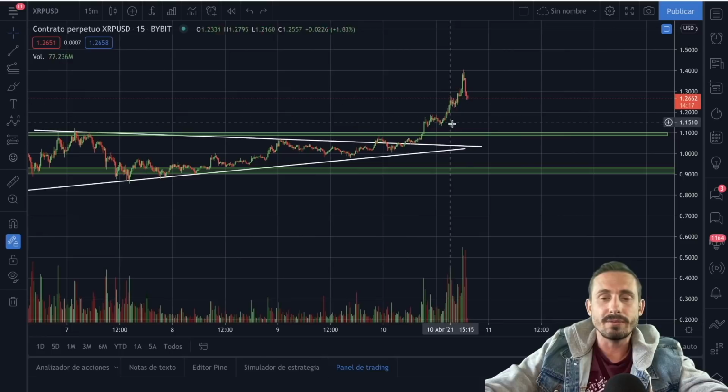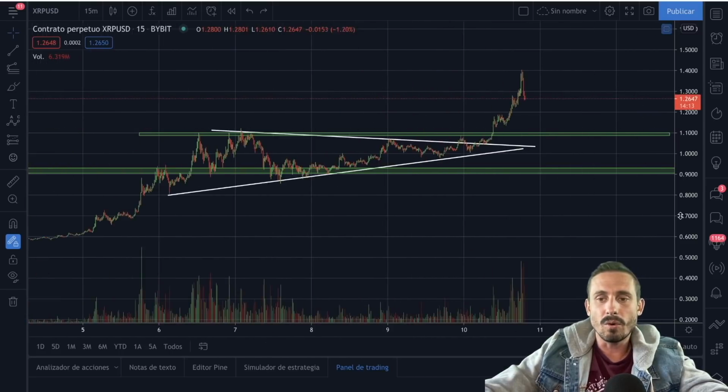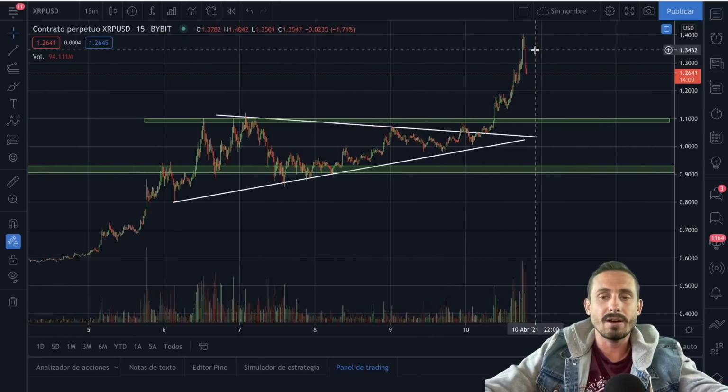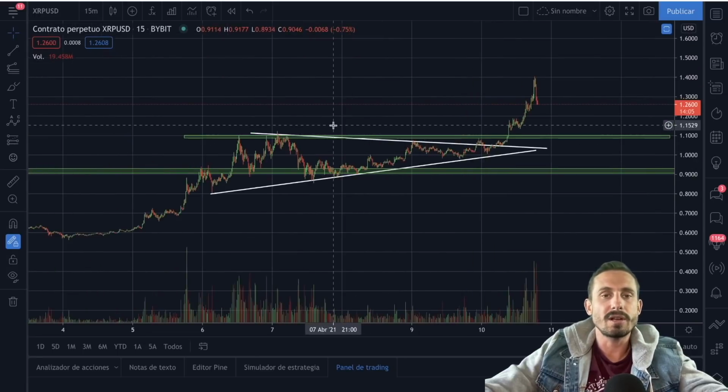We'll have to wait for the next coming days, guys, to see what kind of pattern XRP is forming, because it's just gone parabolic right now. It's very risky here to go long, for example, for the price of XRP.